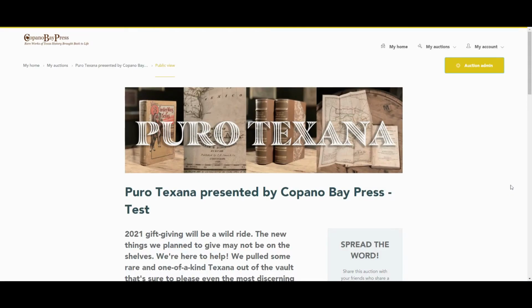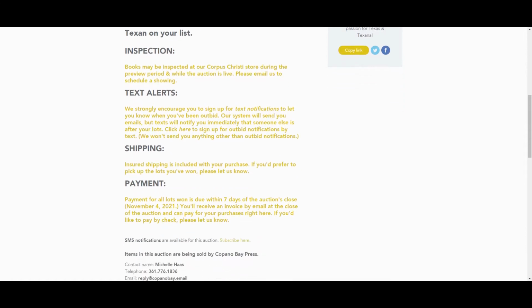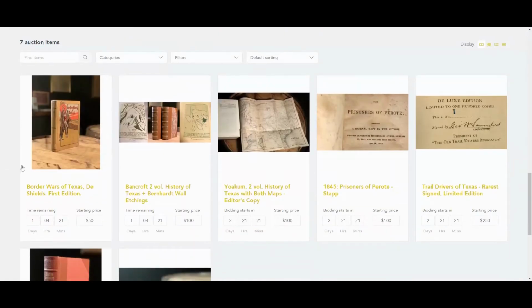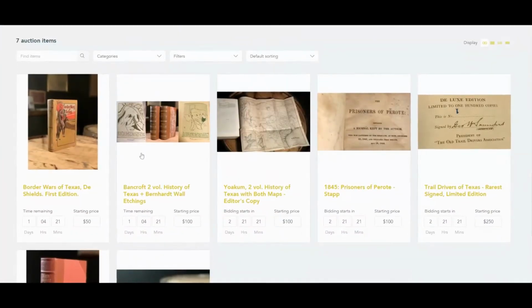Okay, so at the top, you see our banner and our greeting text, followed by some useful information that tells you items can be inspected here at our Corpus store prior to the auction's end on November 4th. Insured shipping of whatever you win is free. Payment is due within 7 days of the auction's end. And lastly, we encourage you to sign up for SMS or text notifications on your phone to alert you if you're outbid. And we'll cover all of that just a little bit later on.